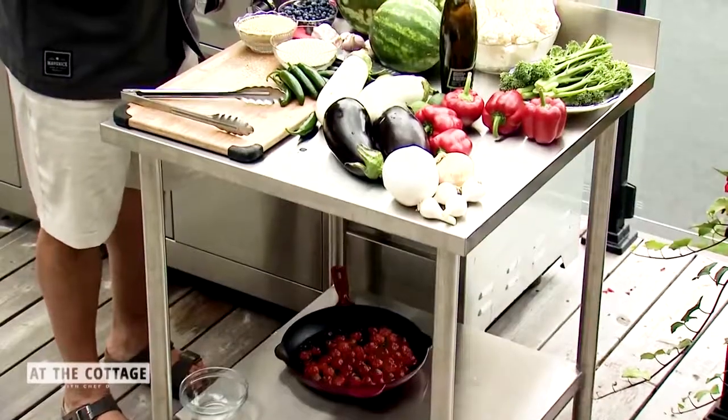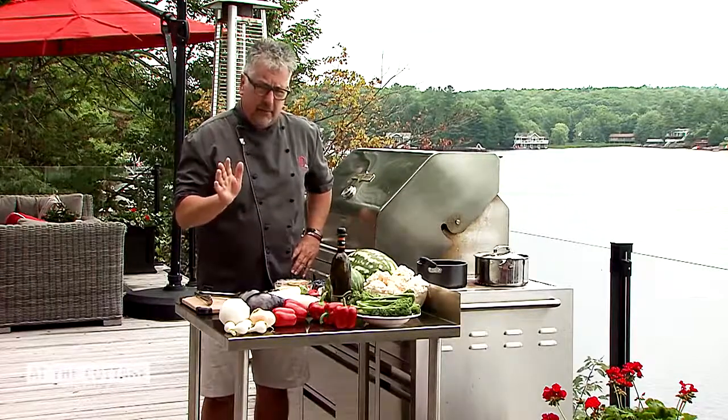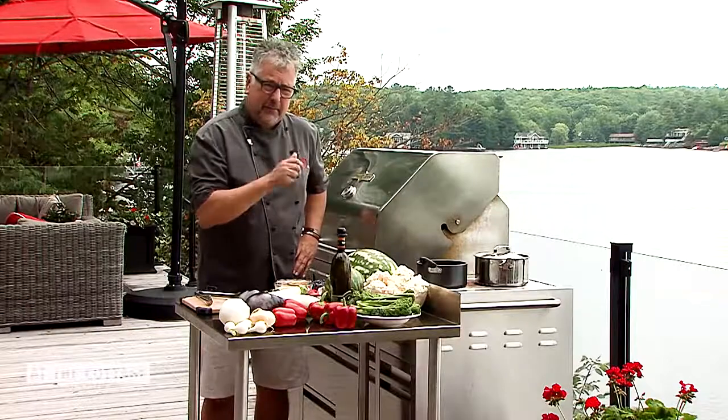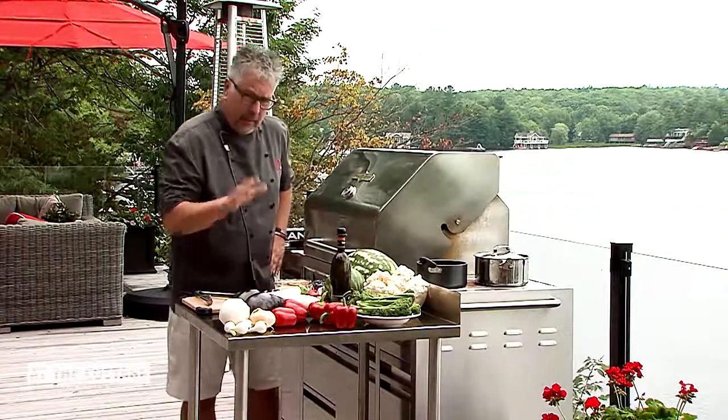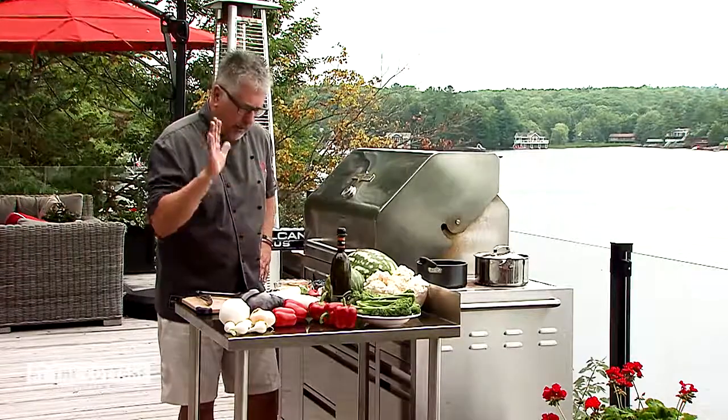So that's, let's say your grandkids or your kids come up and they don't grab the hot handle. A lot of times when we're cooking in the kitchen, we tend to forget about the hot handles and grab them and burn them, and it's not a good thing. So again, just either put it down out of the way, or maybe wrap it around with a tea towel, and you'll be good to go.